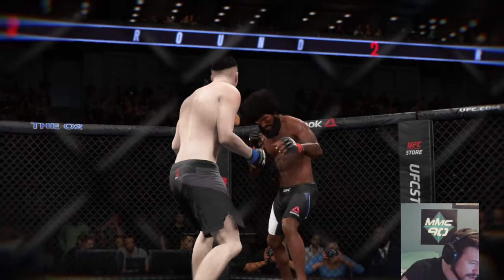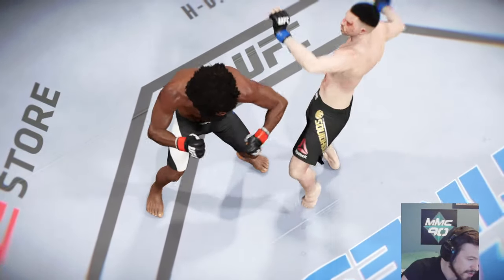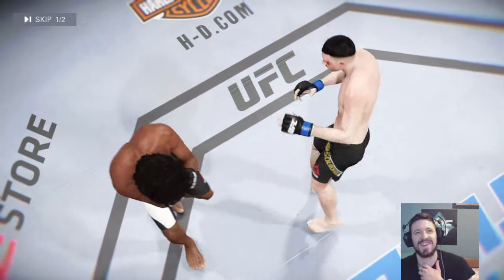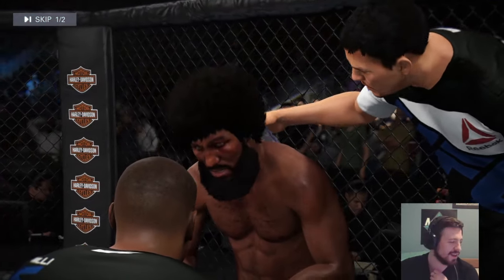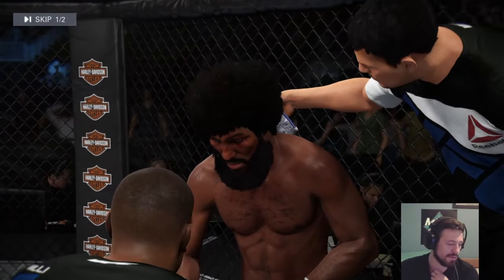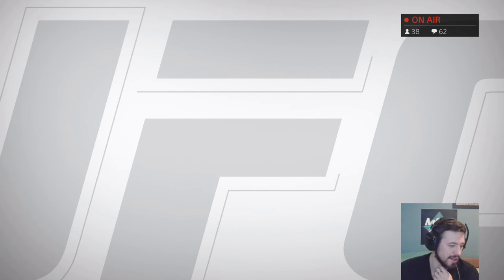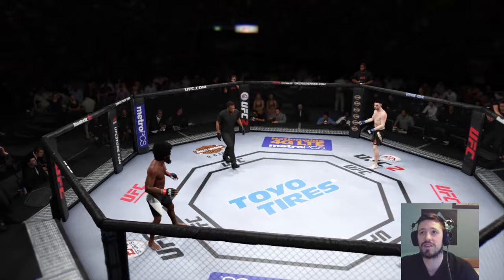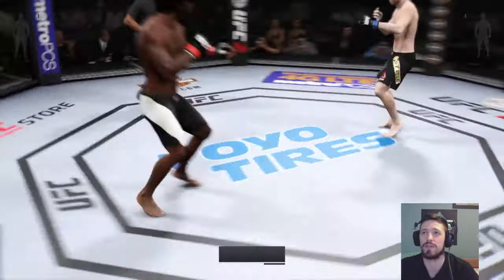Here's a huge kick that stuns. What a kick that was, straight to the body. Here's a nasty head kick that lands. You can really see how awesome that round was by these highlights. But it was a sketchy round. He's able to hit me with anything and it rocks me. I have to hit him with loads.